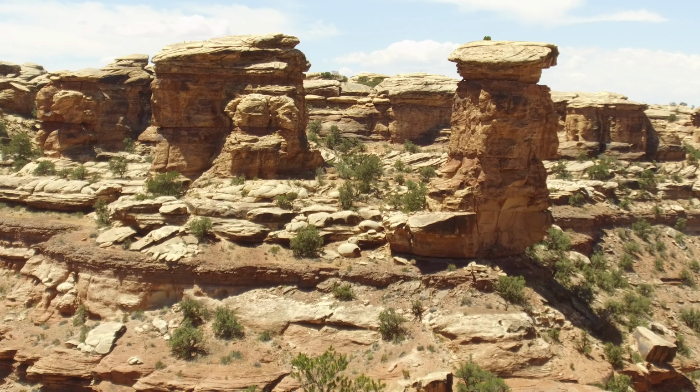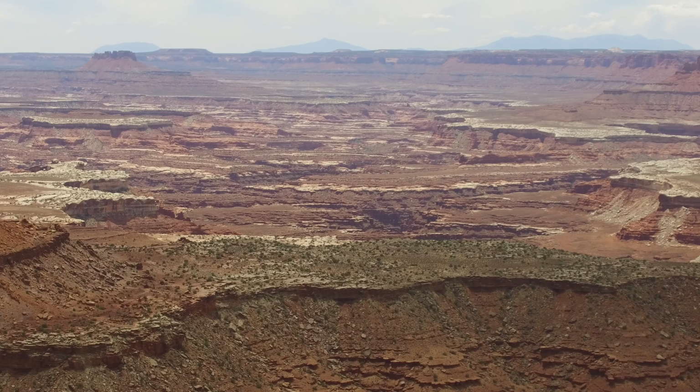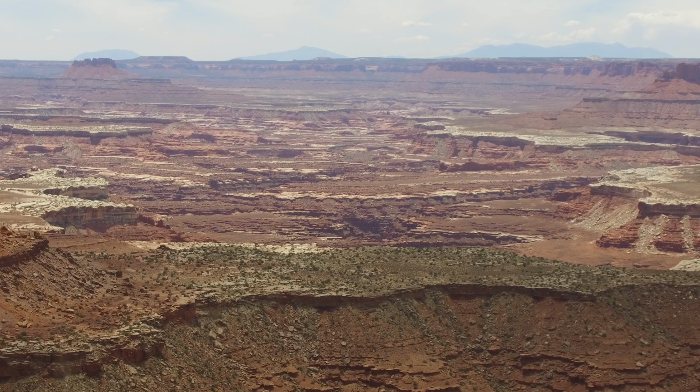And for comparison, while the Grand Canyon has more depth, the rim and river are more than 4,000 feet apart, Canyonlands is broader and more diverse geologically and much easier to access.